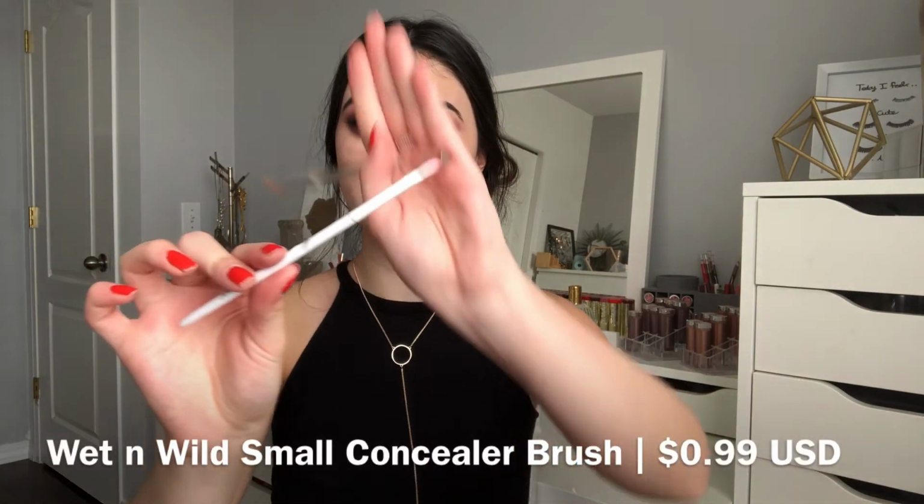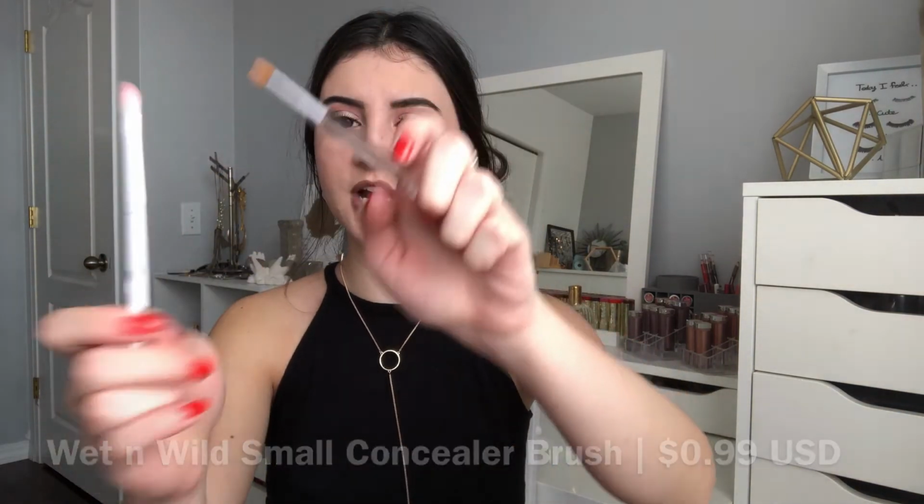Alright, I'm going to mention these two brushes right here. This one is from Wet n Wild right here, and it's a small little brush, and this one is from Sheer Cover. They're very similar in size and everything, and what I love these brushes for is the inner corner highlighting and also the brow bone highlighting. So these are two brushes that I reach for a lot and just wanted to give them a quick mention.